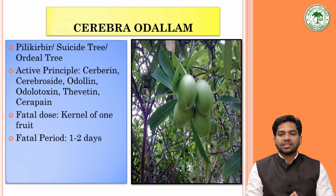Kernels may be taken as such, and after grinding them with jaggery or molasses, sometimes a curry is prepared and taken. Homicide using it is also common. Although the kernels have a bitter taste, this can be disguised if they are crushed and mixed with alcohol or spicy food. It was used as an ordeal poison, especially in the Madagascar region of Africa. Ordeal poison, as we already learned, is the poison that is ordered for government or judicial execution. Also, it is used as a folk medicine.